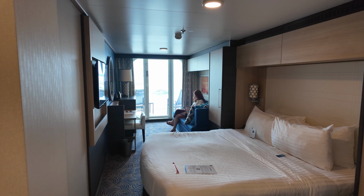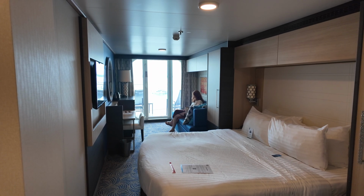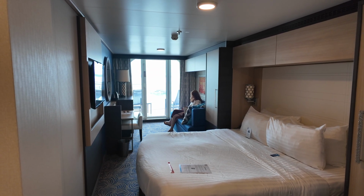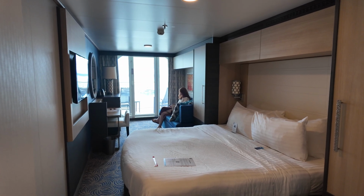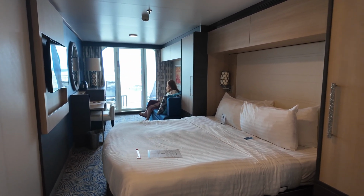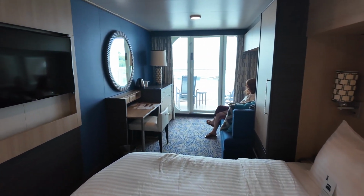This is room 12164 on deck 12 of Quantum of the Seas. We're near the front of the ship on the port side, on one of the humps. That's why we have an angled balcony. So far it looks like a really good room. We'll let you know near the end of our cruise what we like and didn't like about it, so stay tuned for that.